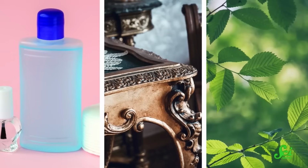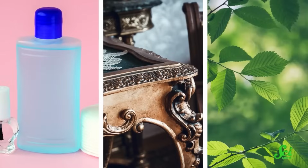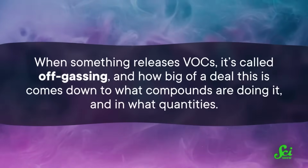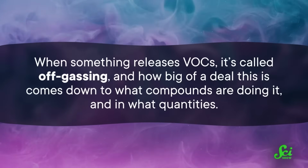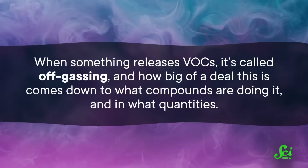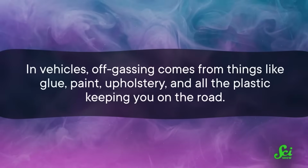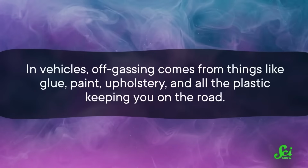In general, VOCs are everywhere. They're in nail polish remover, they're in grandma's antique wood furniture, they're in leaves, you name it. And in terms of health effects, they're a mixed bag. Some have little to no known effects on human health, and some should really stay out of your lungs. When something releases VOCs, it's called off-gassing. And how big of a deal this is comes down to what compounds are doing it and in what quantities. In vehicles, off-gassing comes from things like glue, paint, upholstery, and all the plastic keeping you on the road.